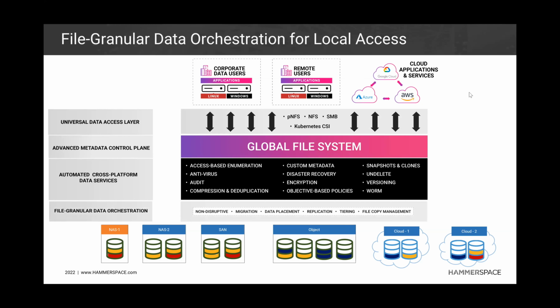And then once we move the data in and assimilate the metadata, we can have policies. Again, NAS1 might have been a NetApp, NAS2 might have been an Isilon. So once that data is assimilated, we can then move data from the on-prem NetApp to your on-prem object store, to your cloud object store, based on policies. So you may have a policy that says any data that hasn't been accessed on my NetApp in the last 30 days, let's move it to the on-prem object store.